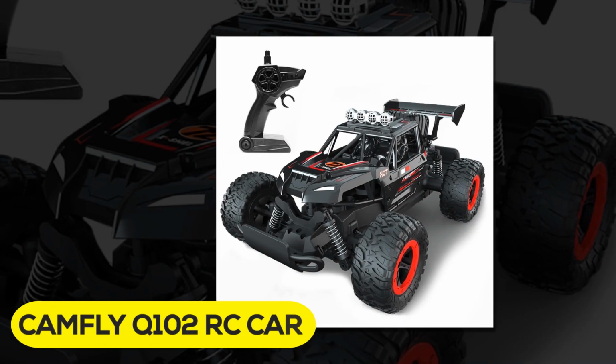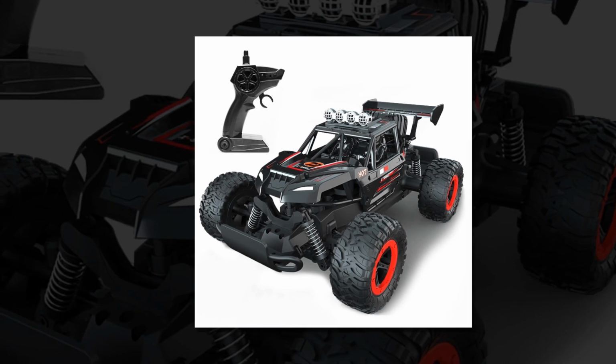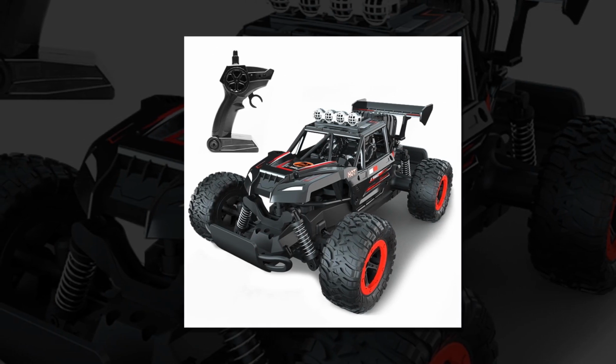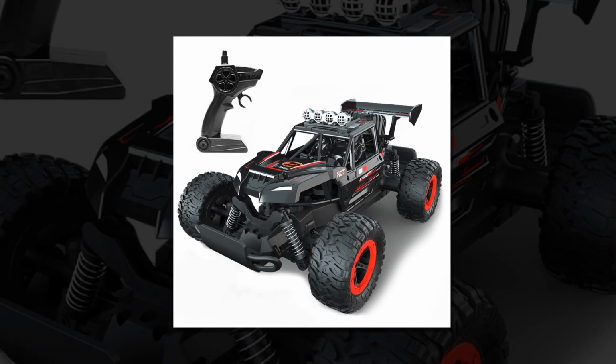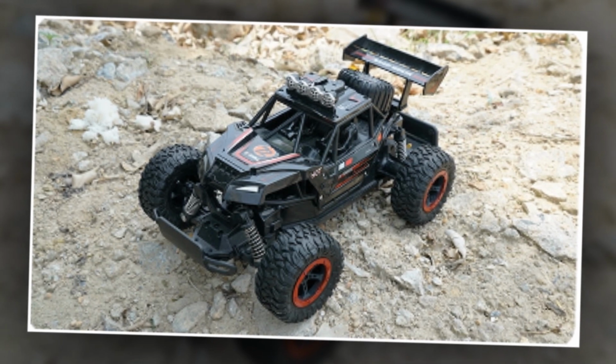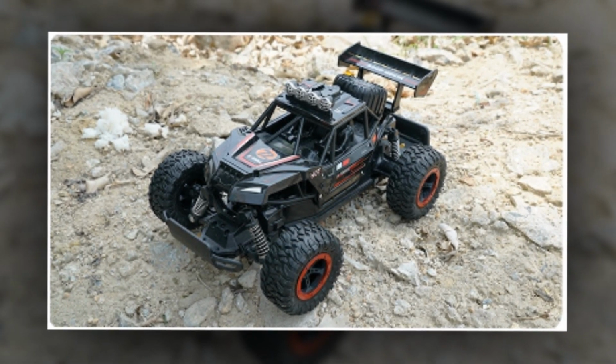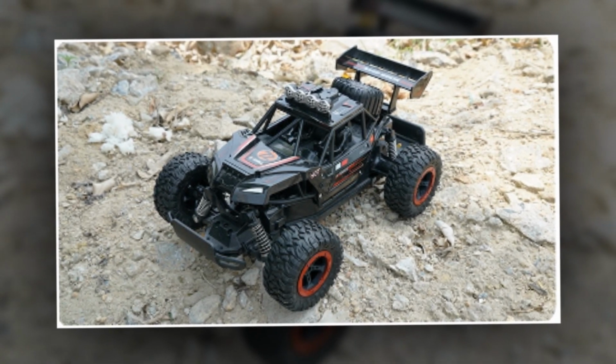Furthermore, we have the Camfly Q102 RC Car in our list. Power of a car is important for racing. A powerful car is praised and liked by almost everybody. This car is featured with a powerful high-speed motor to go faster and conquer all terrain. It will allow you to speed up and drift to leave everything behind in the blink of an eye.